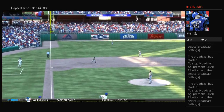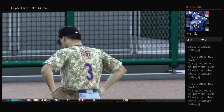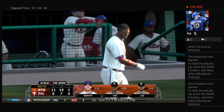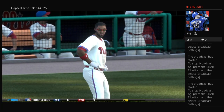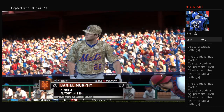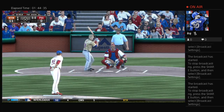A ball hit hard to the left side. And that will conclude matters here in the 7th. 3 up, 3 down for Philadelphia. They trail in this one 11-0. Daniel Murphy will get us going now in the top half of the 8th. For the Mets, second baseman, Daniel Murphy.